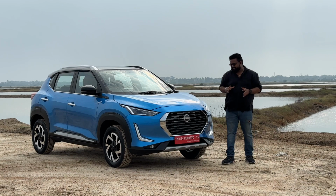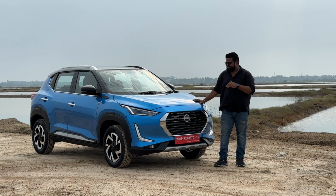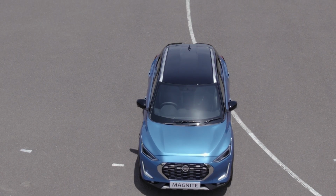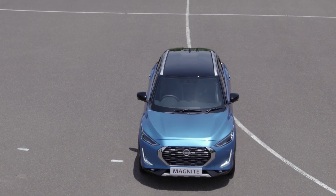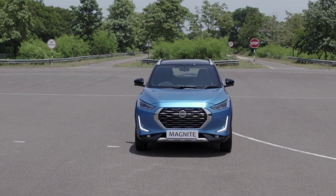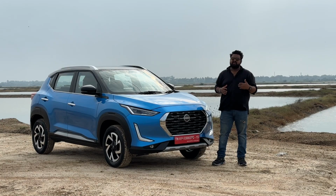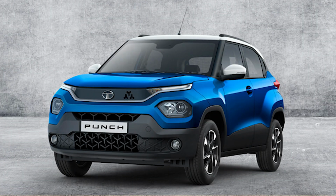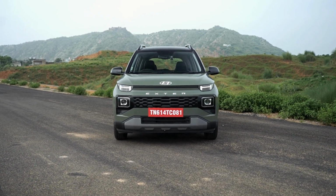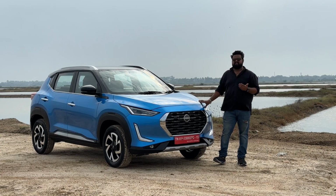Before I tell you how this car drives, let me tell you why this is a relevant product and why you should take a look at this. If you're looking to buy a new automatic car under 10 lakhs, you don't have a lot of options. The options that you have are all hatchbacks. You have the Tata Punch and the Hyundai Exter coming in now, but they are smaller in terms of space and size as compared to the Magnite.